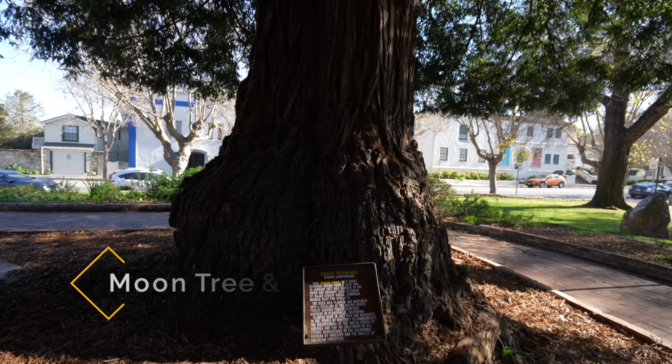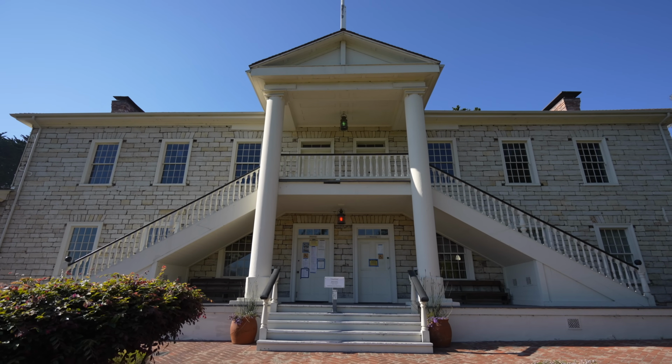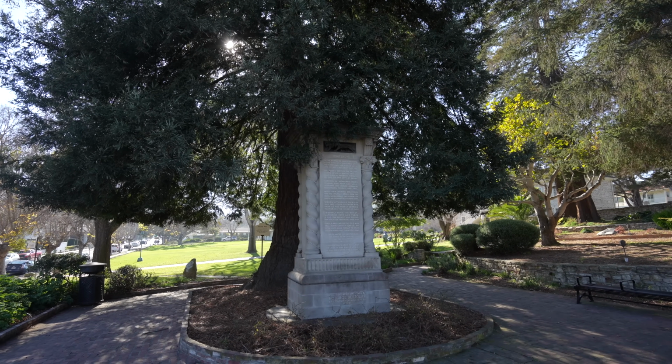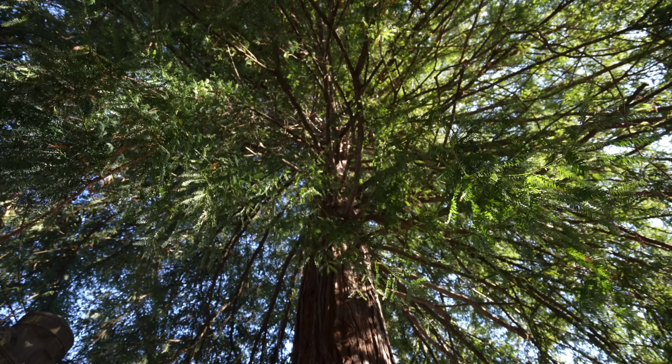Next up we have the Monterey Moon Tree in Colton Hall. While technically a part of Monterey State Historic Park, I wanted to specifically call out this building and the moon tree that sits in the surrounding park. Colton Hall is where the California Constitution was written, and it's now a museum that you can explore.